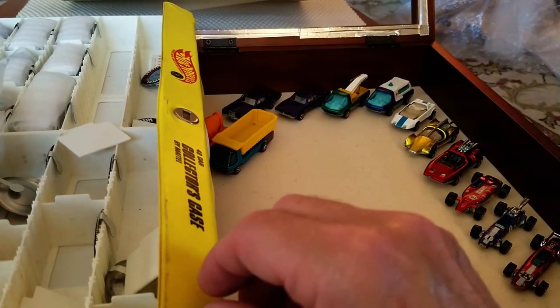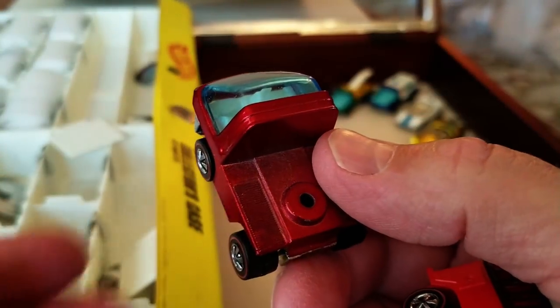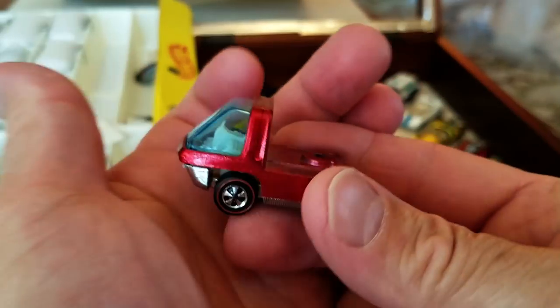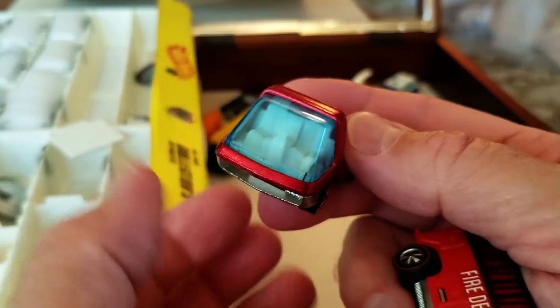Oh, come on. I don't want to scratch this one because this one didn't have any scratches in the picture. Come on out of there. Come on out, fire engine. Oh, look at that beautiful cab. You can almost see some wear on that edge, but it is nice with the white interior. Look at that. Windows placed properly. The seats are in there correctly.